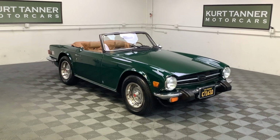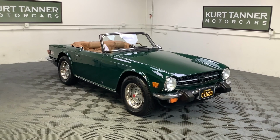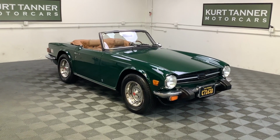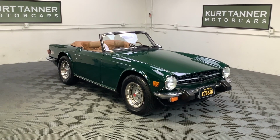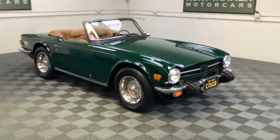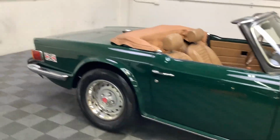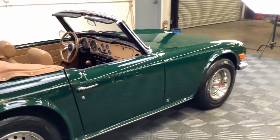This is our 1976 Triumph TR6 Convertible, final year for the TR6. This car is finished in its original colors of spectacular British racing green, tan interior, tan top and top boot. Really lovely little car, 4-speed, factory overdrive, disc wheels, so sort of the holy grail of the final year of the TR6. Best colors with super desirable overdrive option.